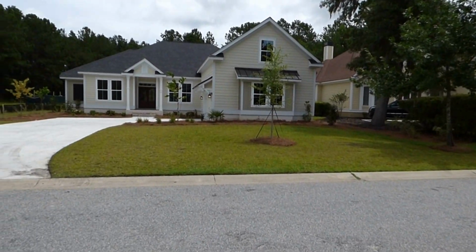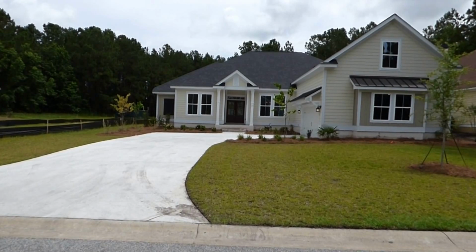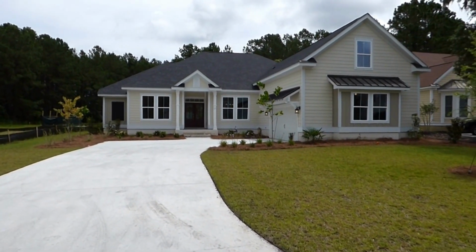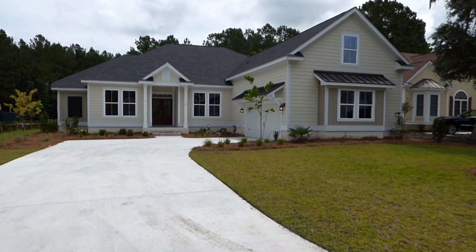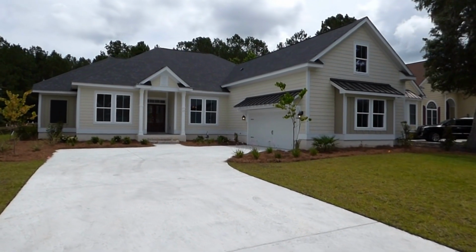Well, coming back here to number 17 Chadbourne, this home is 2,929 square feet. It has 3 bedrooms, 2.5 bathrooms, a home office, and a bonus room up there over the garage.